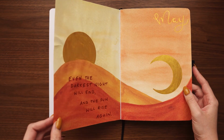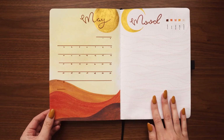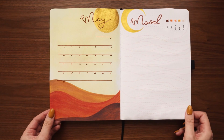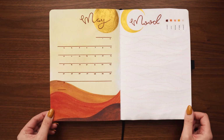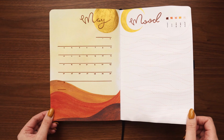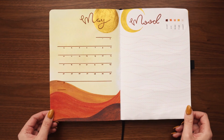As you can see, my nails very much fit this theme. I'm wearing the shade Urbanized from Cirque Colors. And yeah, I just really like this setup. This is one that I had been wanting to do for a while, actually. I've had the idea for this theme since probably May of last year.